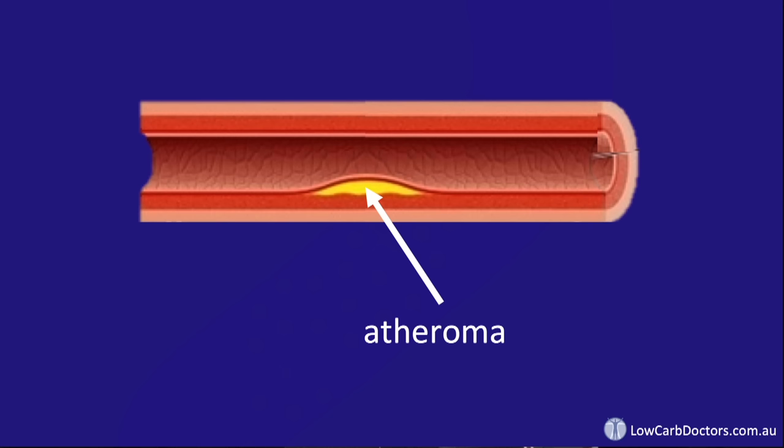Well, they end up here. They line the inside of our arteries. So you can see on top of the deposit there, you've got a thin layer of cells. That layer on top is just one cell thick. It's called the endothelium. And this fatty deposit occurs underneath that layer.